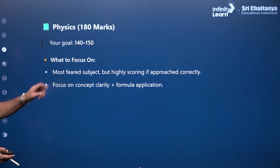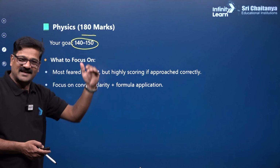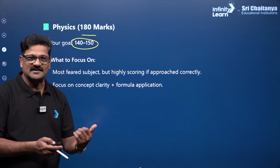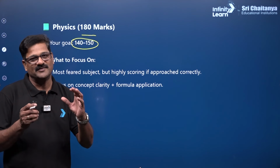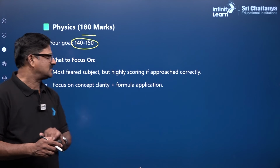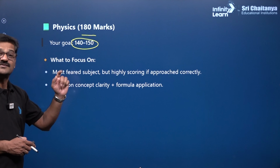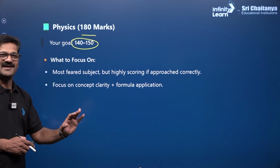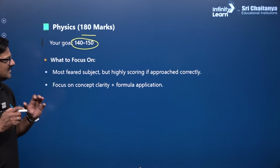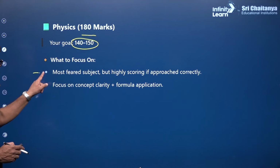And talking about physics, it is 180 marks maximum. Our target is a little lesser than in chemistry and biology, because everybody knows that physics is going to be a little time taking, and especially for the BiPC students, physics is a little bit tough oriented subject. So what do we focus on? Physics is undoubtedly the most feared subject, but the subject is very good, and that fear is a perception. First you decrease that. It is highly scoring, but only if approached correctly. That is a secret.